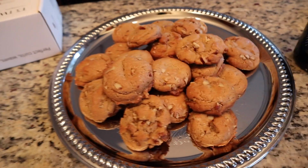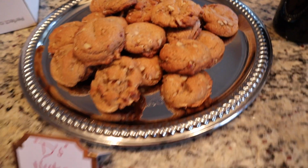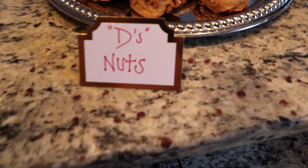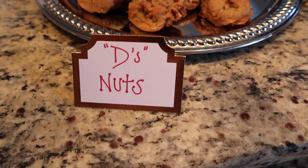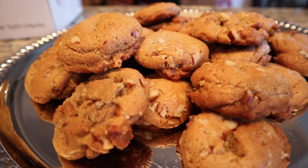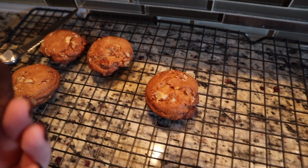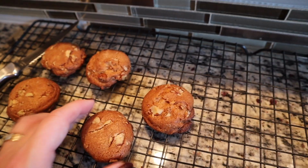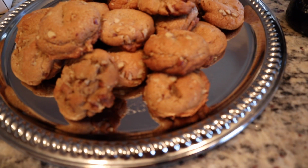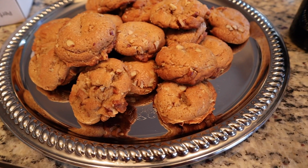Cookies out of the oven, they've cooled. I'm waiting on one more batch to cool, but I've plated them on this silver metal tray, and I found some place cards, so I made what I'm gonna call these cookies D's Nuts, because a lot of people in my life call me D instead of Danielle, and that will tell people that there are nuts in these cookies. Gotta tell ya, they're delicious. I did manage to burn this batch here. Not so much that they're inedible, but enough so I don't want to plate them and take them to people. Maybe I did it on purpose so that we could keep some for ourselves. These cookies are a little bit firm on the outside, but inside they're kind of chewy, which is how they're supposed to be according to the recipe.